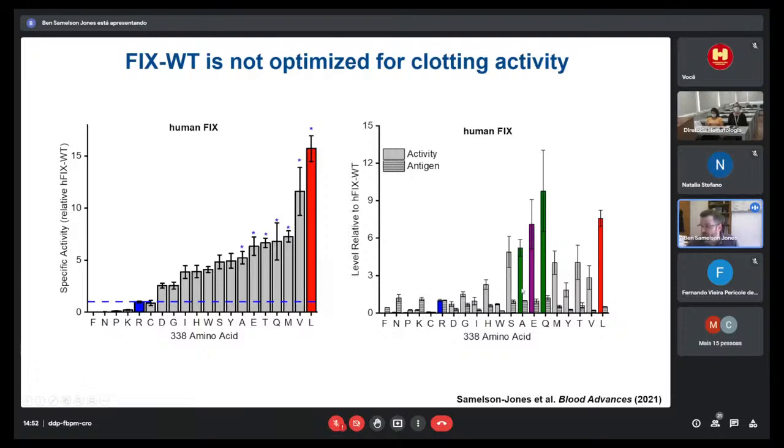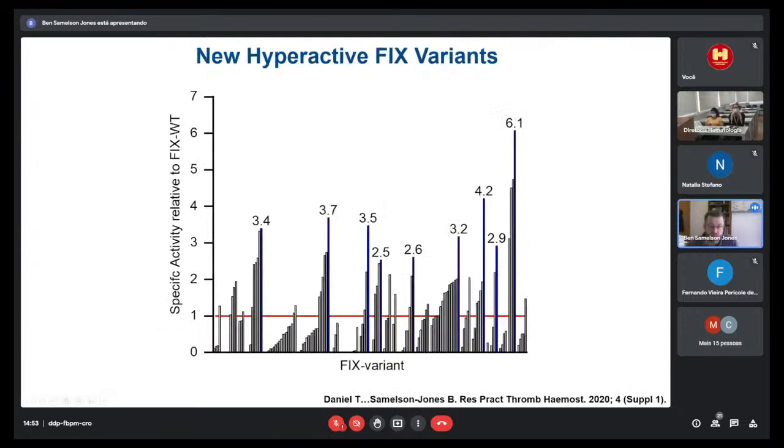And on the right is the activity and antigen of the different variants, also compared to wild type. We note that the leucine, the Padua variant in red, has the highest specific activity, supporting its widespread use in gene therapy. But a number of other variants, including the glutamic acid, which I've highlighted in purple, also have increased activity. Importantly, most of the substitutions at this position increase specific activity, suggesting that wild-type factor IX has not evolved to have optimized clotting activity. And based on that insight, we have identified a number of other factor IX variants with increased specific activity, which we presented at the ISTH meeting last year.